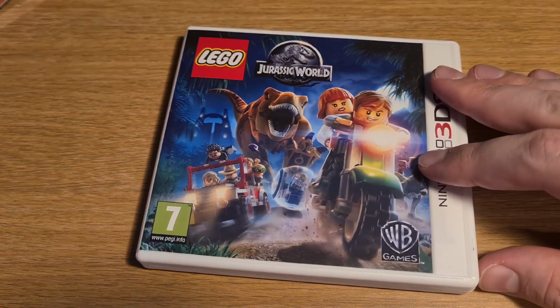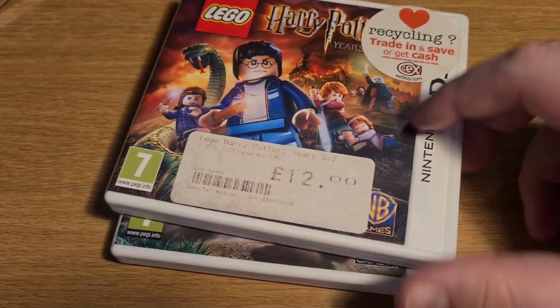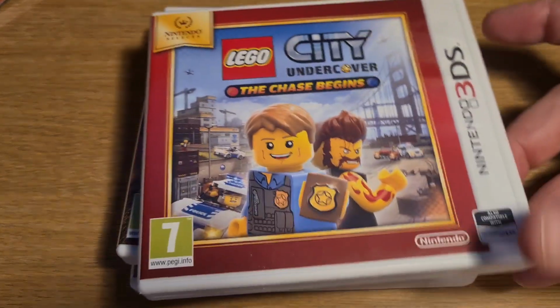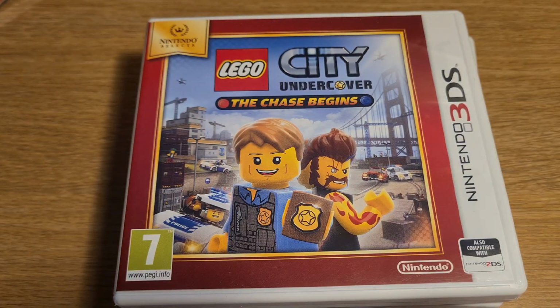Okay, so for the next ones, I don't really have a massive amount to say on these. It's all the Lego games that I have. So we've got Lego Jurassic World, Lego Harry Potter, Lego City Undercover, The Chase Begins. That's the only one I have really any experience with.